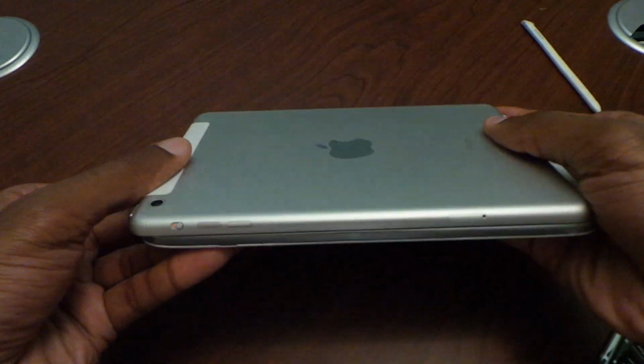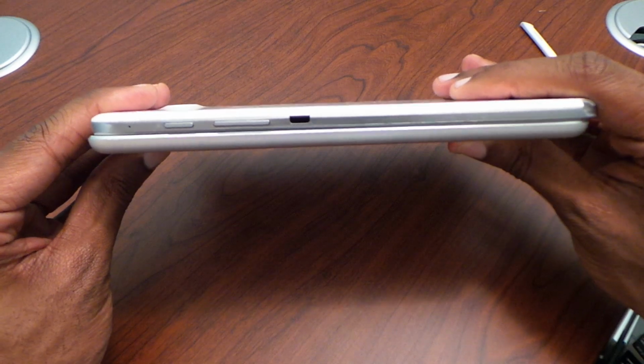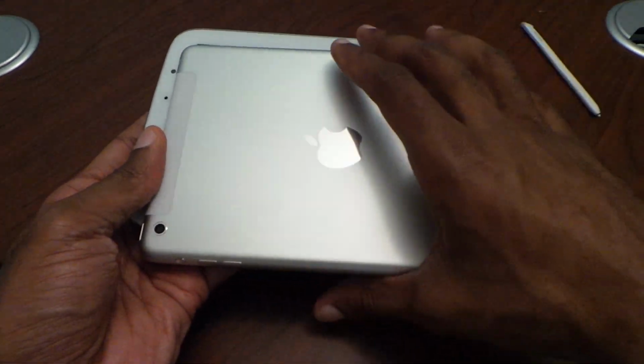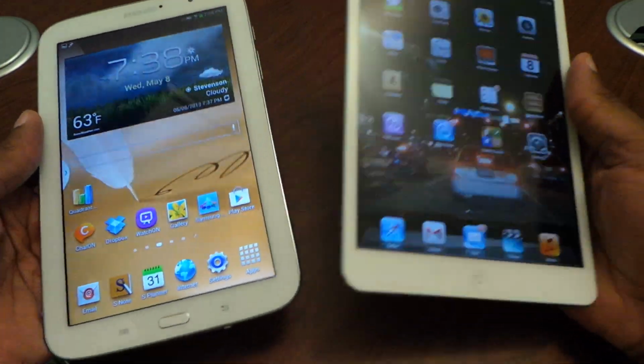but there are some differences. The iPad, in typical Apple fashion, is always aluminum, metal, high-end quality. And the Galaxy Note, like a lot of other Samsung devices, is a lot of plastic. Nothing wrong with it, but keep that in mind if you're really into hardware and feel.